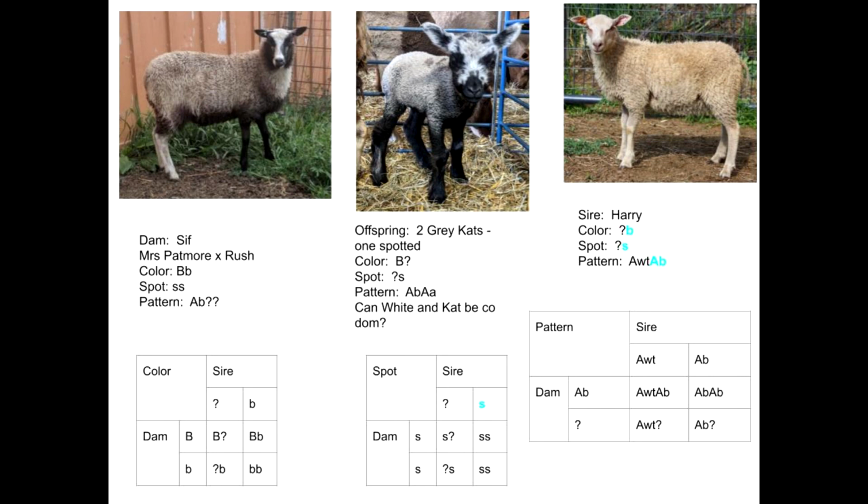We bred Harry to Sif. So Sif is out of Mrs. Patmore, who was a fawn catmugget, and Rush, who is a solid black-based spotted ram. So Sif is a spotted catmugget, and she's black, gray catmugget actually, but her color is black. And we know that she carries brown because her dam, Mrs. Patmore, was brown. We know she's homozygous for spotting. And she's a catmugget, but we don't know for certain what her second gene is for pattern.